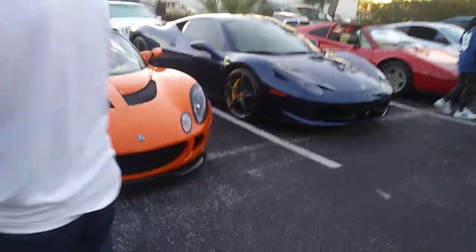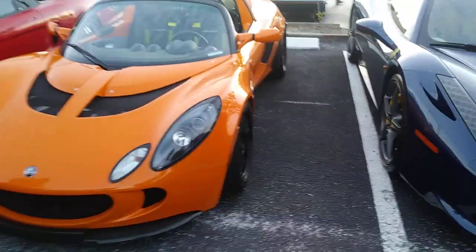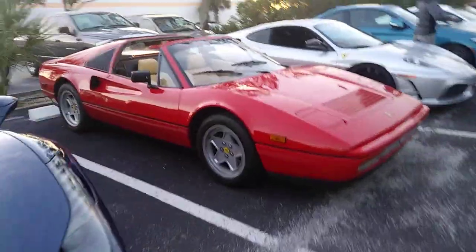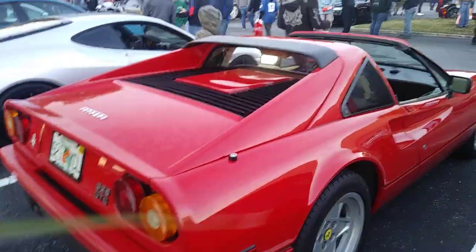Wow. Bright orange Lotus Exige. And then, actually, that doesn't really look like an Exige. It might be, but I don't know. Ferrari 458. Nice classic Ferrari. I believe this is a 328 with a gated manual on it. I just nearly tripped over the curb. 328 GTS. Maserati Gran Turismo over here.